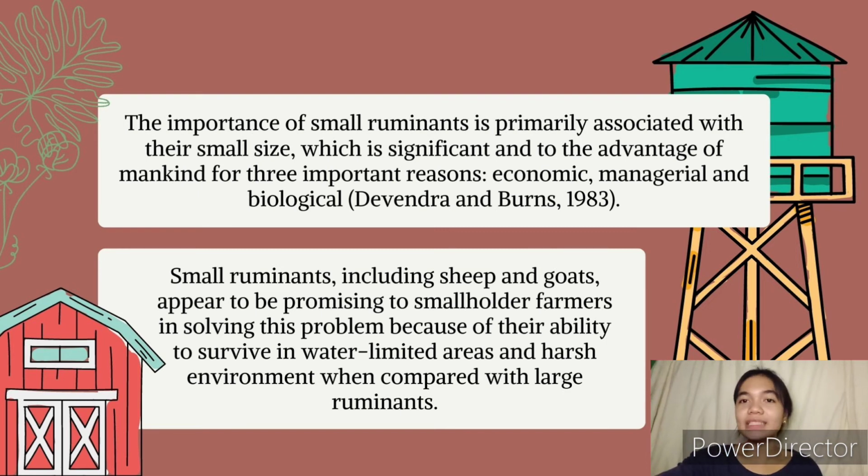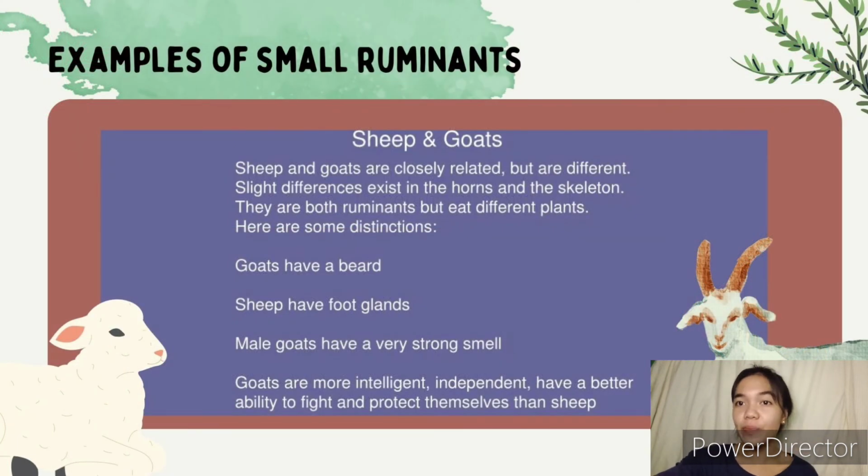So let's now proceed to the difference between goats and sheep. They are both ruminants, and they are the most commonly invested in the agricultural system. Sheep and goats are closely related but different. Slight differences exist in the horns and the skeleton. They are both ruminants but eat different plants. Goats have beards, sheep have foot glands, and male goats have a very strong smell, as you have noticed with goats everywhere. Goats are more intelligent, independent, and have a better ability to fight than sheep.